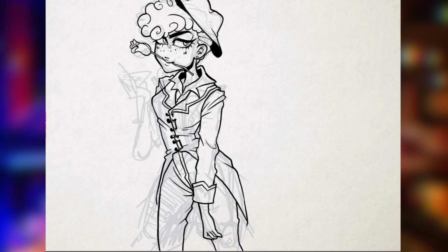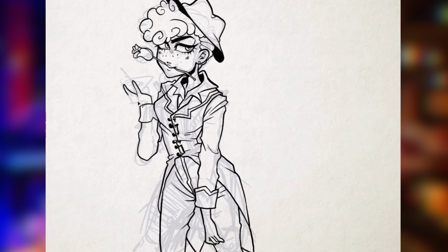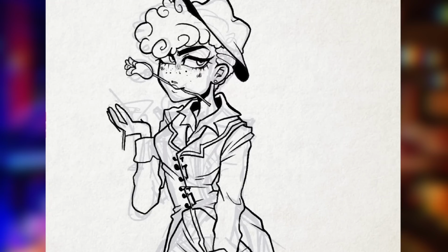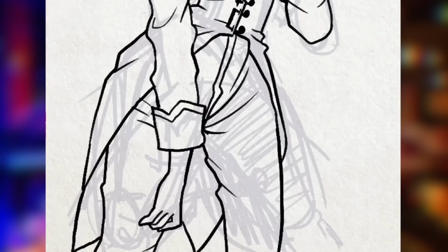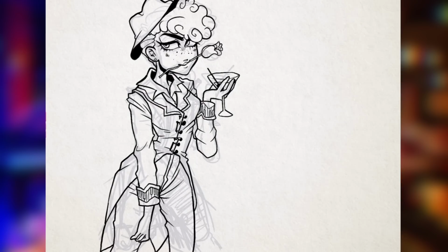I designed her hair based on a jazz singer that came up when I just searched the word jazz into Google Images, which sounds stupid, but sometimes when you're looking for really rough inspiration, you never know what you'll find if you just pop that keyword into the search bar. So yeah, that's my tip for you for today.